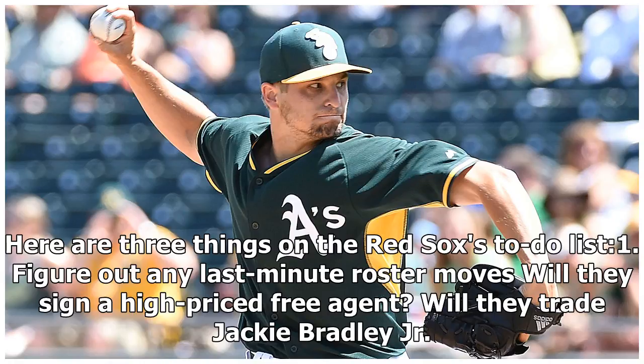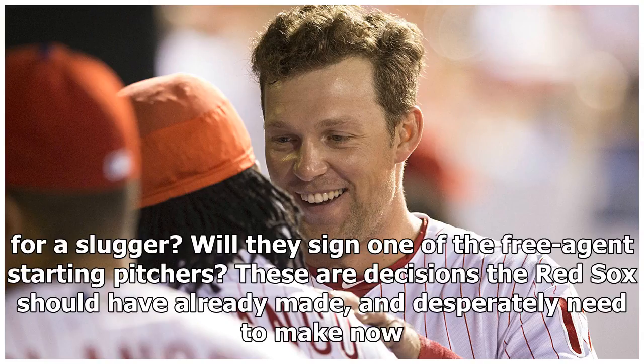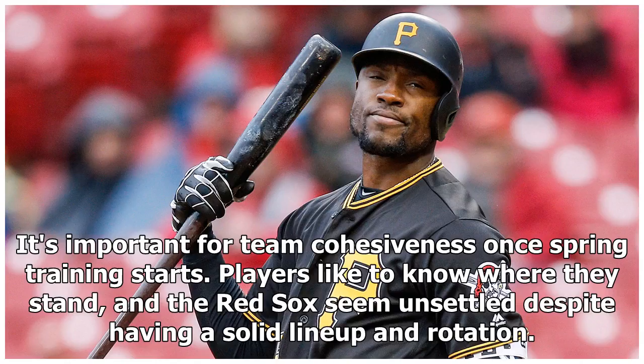Will they trade Jackie Bradley Jr. for a slugger? Will they sign one of the free agent starting pitchers? These are decisions the Red Sox should have already made, and desperately need to make now. It's important for team cohesiveness once spring training starts. Players like to know where they stand, and the Red Sox seem unsettled despite having a solid lineup and rotation.